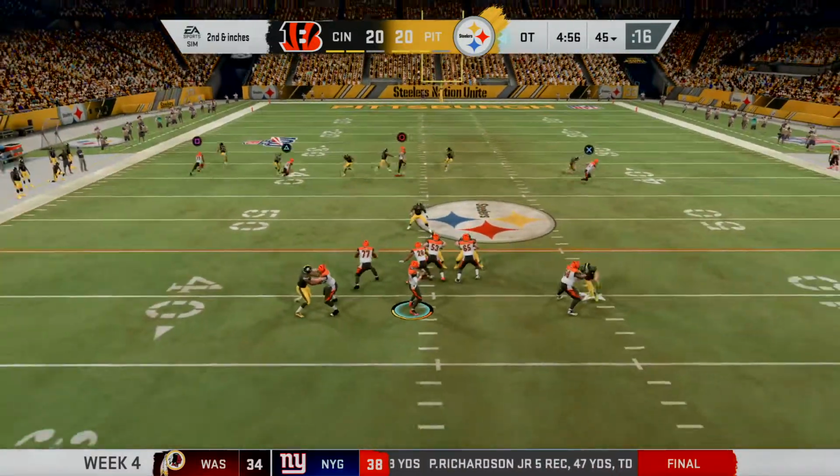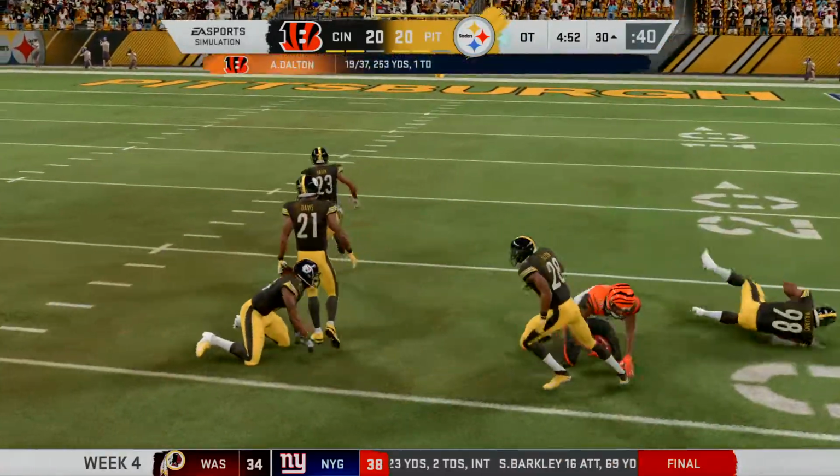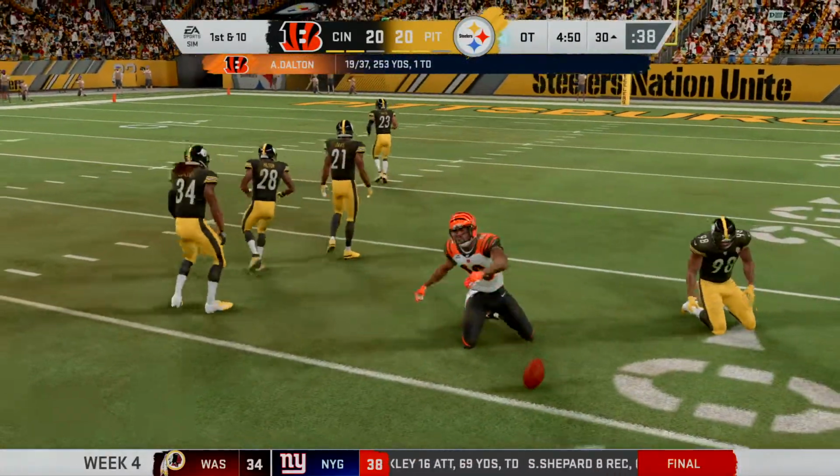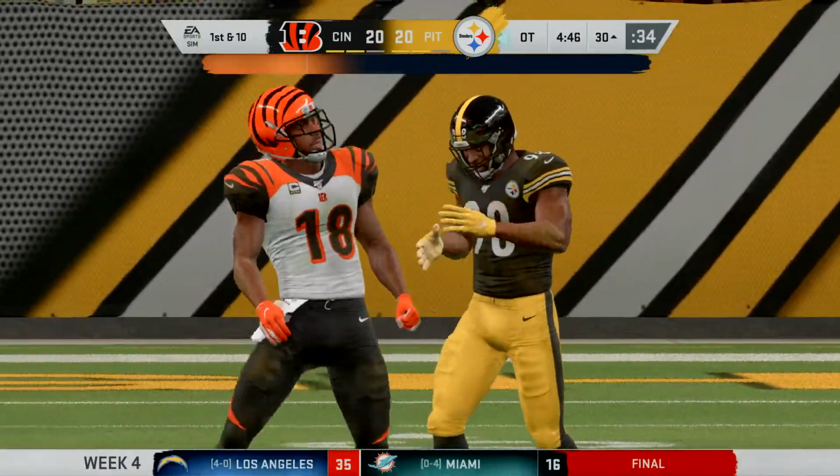Play action now, Dalton. And this is going to be caught. He won the fight for the football. A first down there on a pickup of 25.